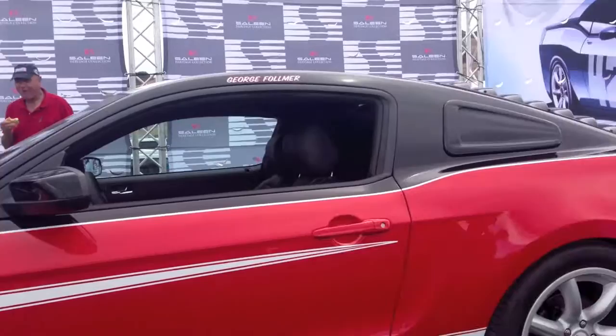Thank you, Steve, for your enthusiasm for the Mustang. Thank you. What can I say? He loves Mustangs, so do we. It doesn't get any better than that. What do you think, Scott? I know you can get a good one. It fits you just right. I love the exhaust.